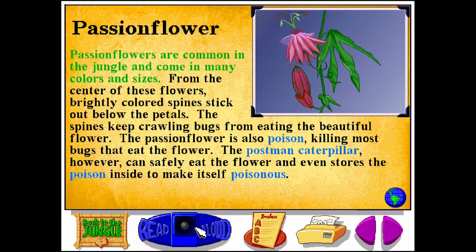From the center of these flowers, brightly colored spines stick out below the petals. The spines keep crawling bugs from eating the beautiful flower. The passion flower is also poison, killing most bugs that eat the flower. The postman caterpillar, however, can safely eat the flower and even stores the poison inside to make itself poisonous.